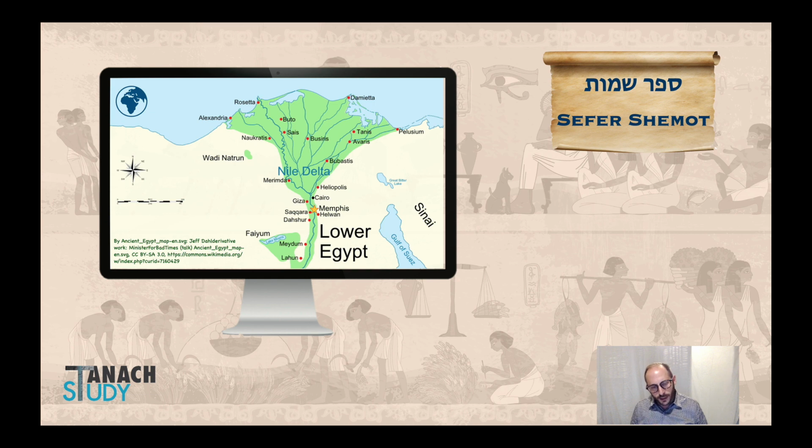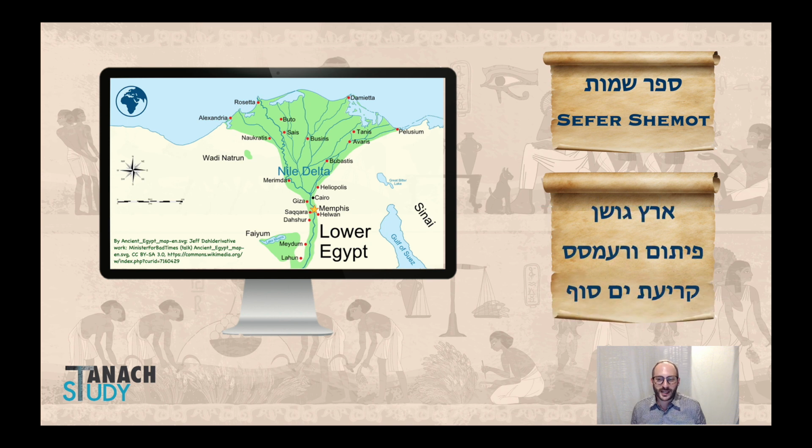Now, this particular part of Egypt that we're interested in is called, of course, the land of Goshen. Eretz Goshen, we're going to be looking at four different places: Eretz Goshen, Pitom and Ramses, where exactly was Kriyat Yam Suf, and we're going to go then into the second part of the Sefer, which is after Yetziat Mitzrayim, when we are in Midbar Sinai. So where is Eretz Goshen? Eretz Goshen is in the eastern part of the Nile Delta, which is this green, fertile area of Lower Egypt.